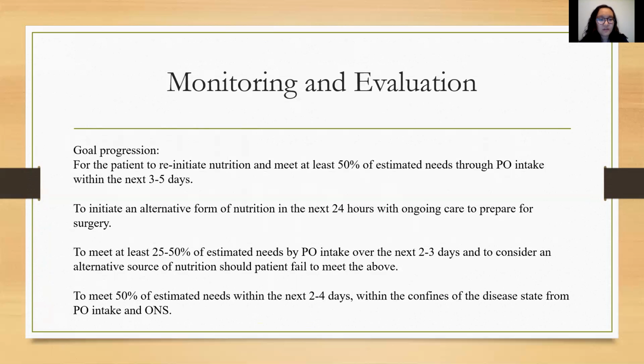The next goal was to meet at least 25 to 50% of estimated needs by PO intake over the next 2 to 3 days, and to consider an alternate source of nutrition should the patient fail to meet the above. This goal was set when the son had returned from Japan overseas to help hopefully brighten her spirits and encourage the patient to eat. They did see a brief moment where her mental status returned to baseline, so they were hopeful that she would eat again soon. So we had suggested that if she was medically able, then to encourage PO intake. However, we should also consider the alternate source of nutrition.